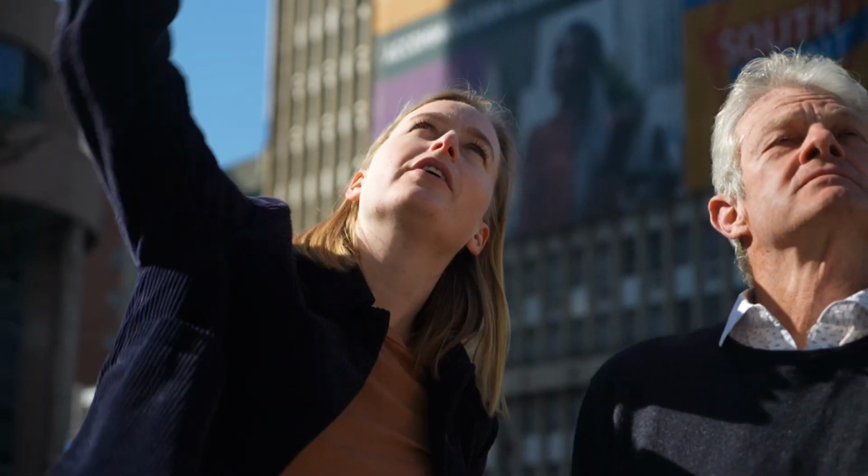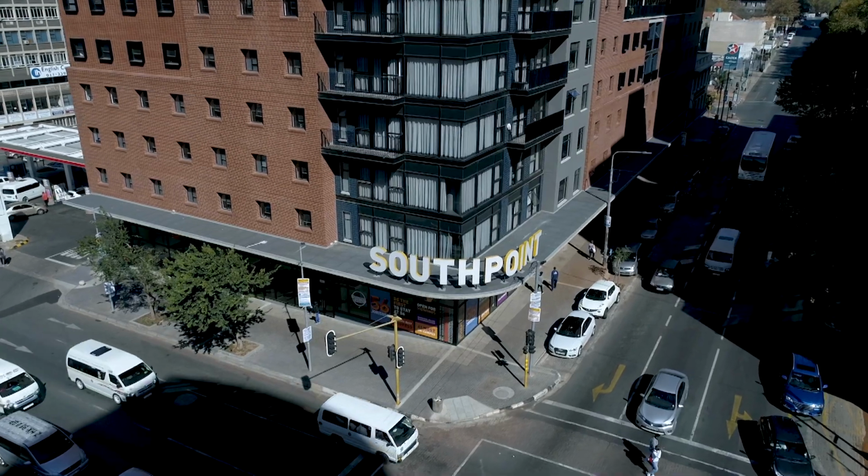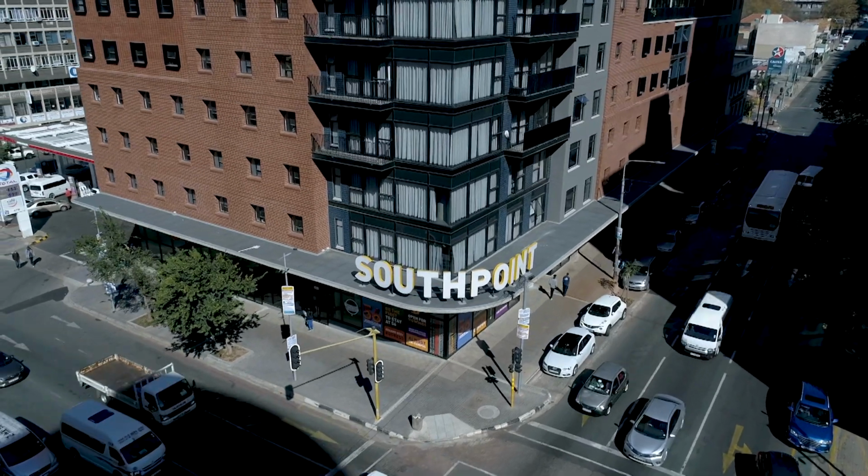Looking at the building as a finished product is more than just the product. It's about the process, and I think that includes the client, the consultant team, the contractor, and the subcontractors, everyone involved in realizing the project.